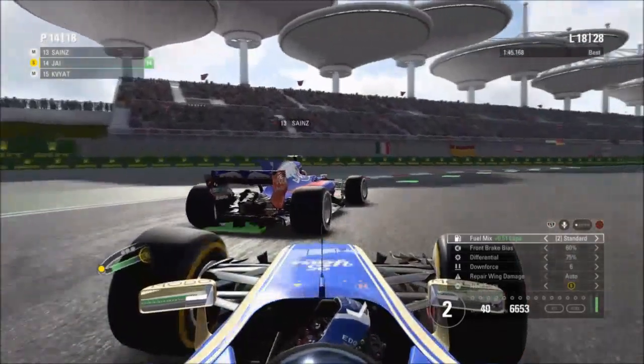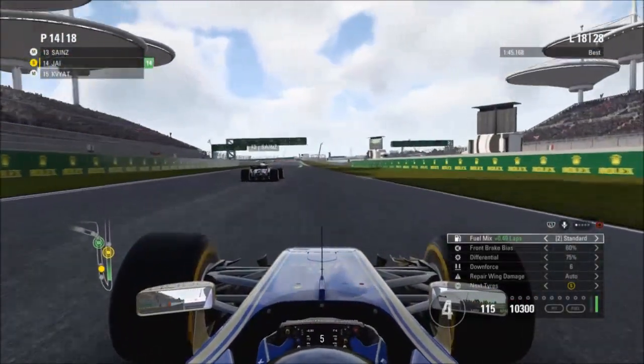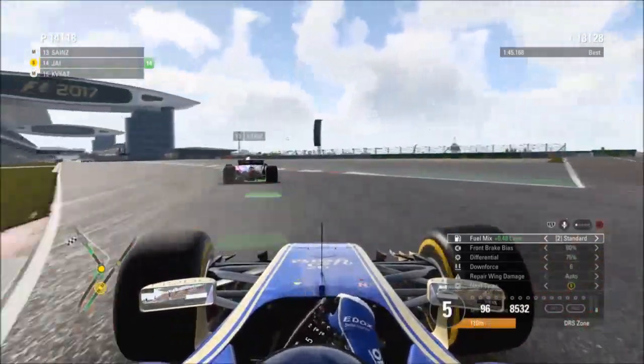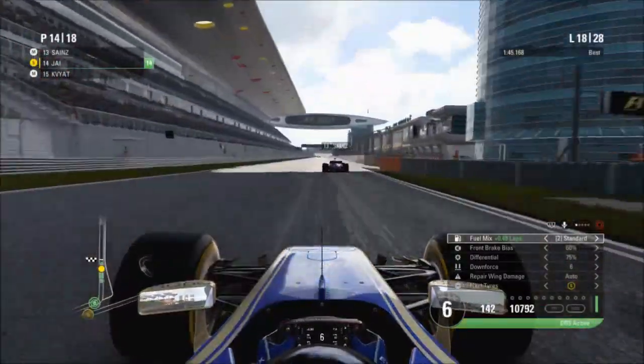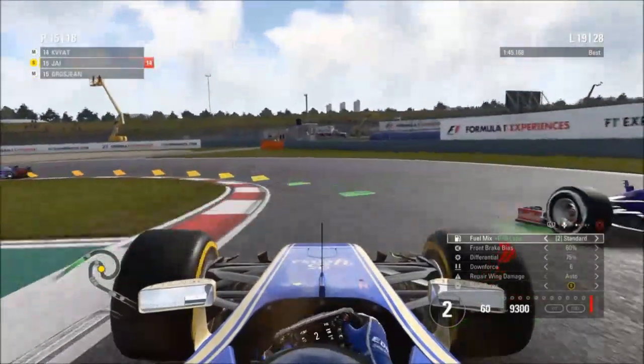Down in 14th though, lap 18, right up behind Carlos Sainz at the moment. And we're coming up to the final bend of the lap. So can we do it? Gonna get DRS, so we might be able to do it on the straight. A little bit loose there on that last bend. Come on, let's do this. Can we catch him up?